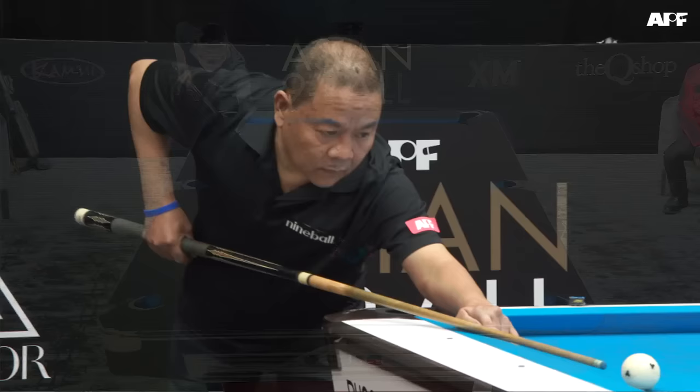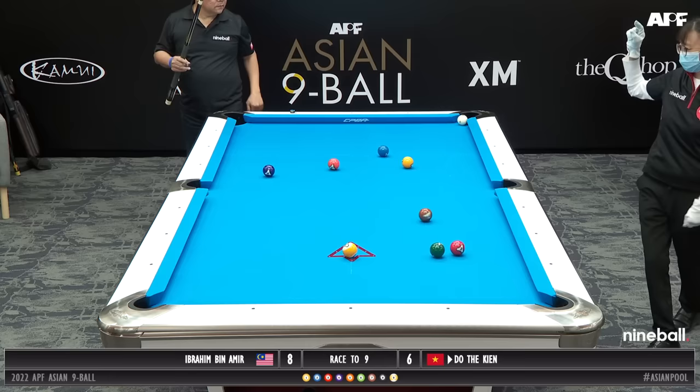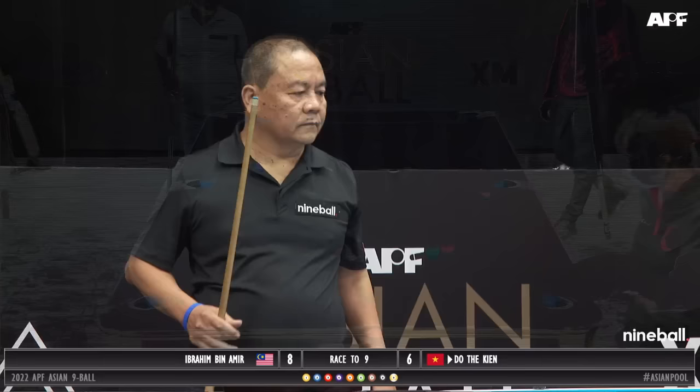All starts with this break. Interesting bridge on the break. Oh, and look at that cue ball. Right into the corner pocket. Well, just what he didn't want.